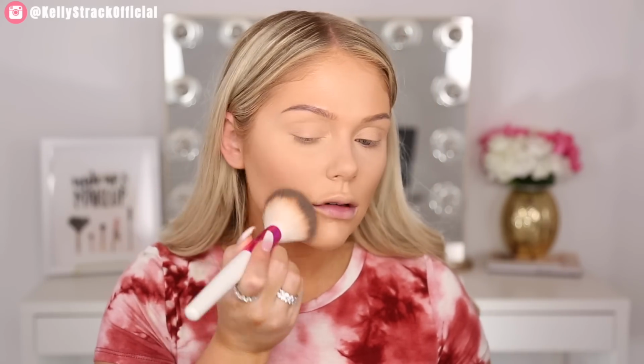I have Y315. It does come with this little powder press thing. I'm just gonna use a regular brush because that's typically how I would apply a powder foundation all over my face to set a foundation. So I'm just gonna go in with this.